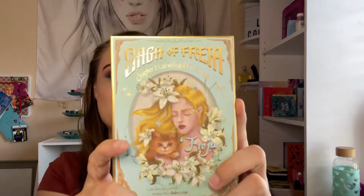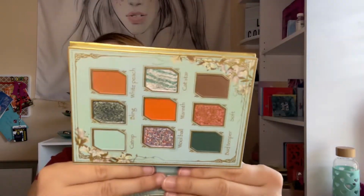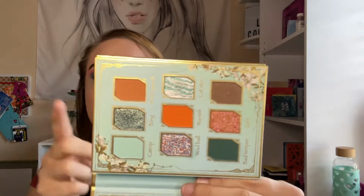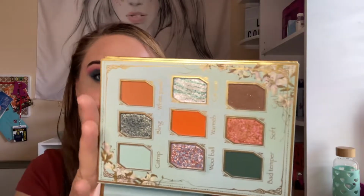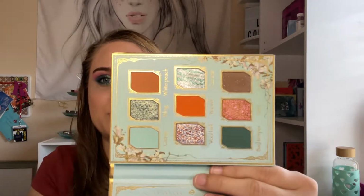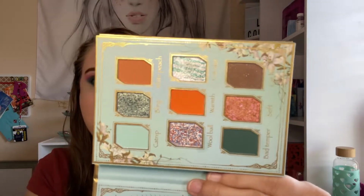Next is the Saga of Freya Chapter 2, Cats with the Golden Carriage. I love the packaging so much. I just thought this was a great summer palette. I love Odin's Eye, and this is a really great palette. I think I want to get one more Odin's Eye, but I'm going to wait and see any future palettes, maybe next year. I'll get a new palette from Odin's Eye. Right now I'm enjoying what I have from them.